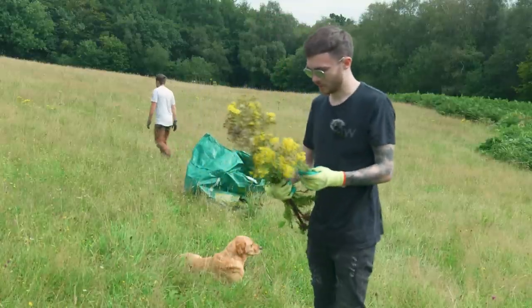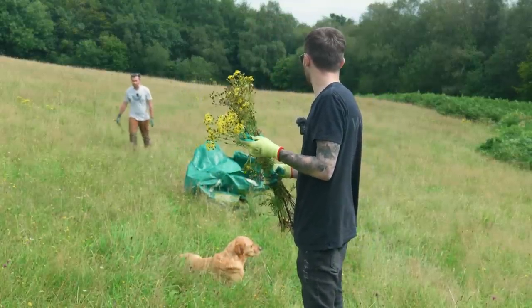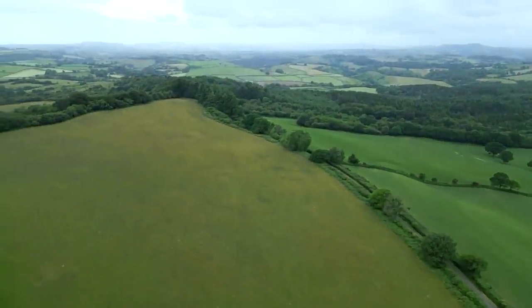It's this yellowy stuff. And is poisonous for who? All the animals. Is it poisonous when it's cut and dead? This field's going to be cut for hay, so. Okay.